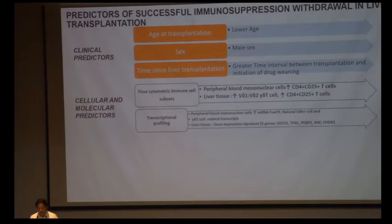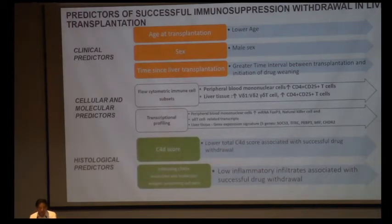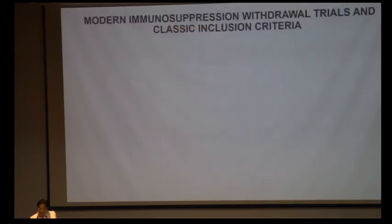Then what are the cellular and molecular predictors? They can be flow cytometric immune cell subsets, like peripheral blood mononuclear cells and CD4 T-reg cells. Within the liver tissue, again T-regs and dendritic cells. Then there can be transcriptional profiling: peripheral blood mononuclear cells, microRNAs, FOXP3, natural killer cells, and liver tissue gene expression signatures. So various genes can be looked into, and these defined ones can predict whether a particular patient will be tolerant or not. Then there are histological predictors of tolerance, like the C4D score: a lower total C4D score is associated with successful drug withdrawal. Infiltrating CD45 leukocytes and leukocyte antigen presenting cell pairs within the histology also matter. Again, low inflammatory infiltrate predicts successful drug withdrawal as well.